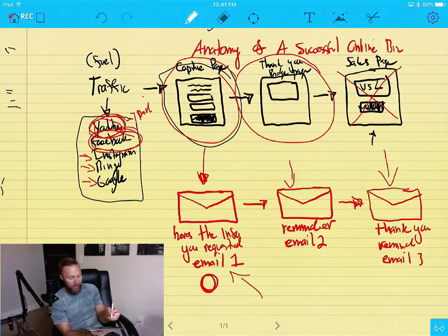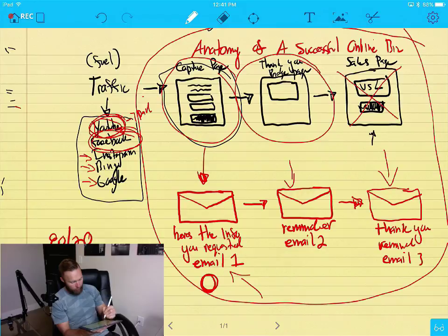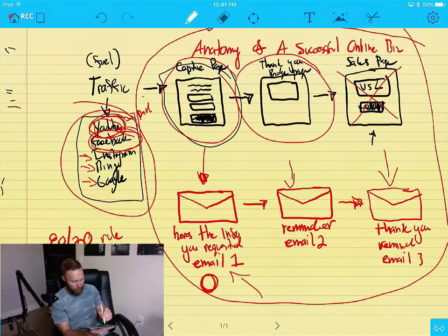This is the 80-20. This is the 20% of your efforts right here that's going to produce 80% of the results. Okay? It's an 80-20 rule. Super important to remember, right? So once you have your funnel and your autoresponder sequence set up, all you need to do is focus on traffic. That's it. The more traffic you can get into the funnel, the more success you're going to have, okay?